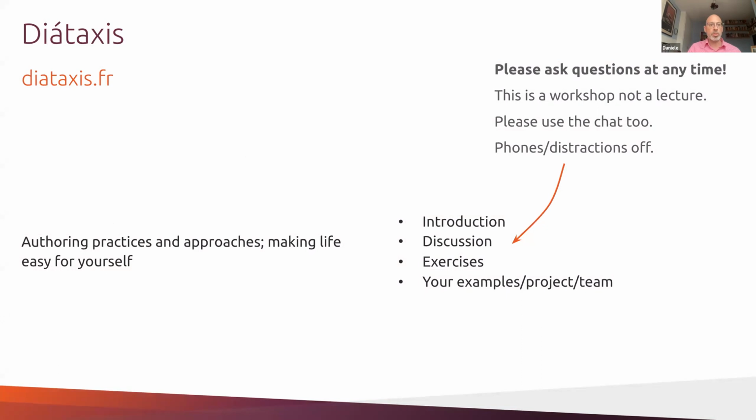So same kind of house rules as before. Please ask questions at any time. You can raise a hand, you can answer each other's questions and so on. That's really valuable to do, so please do that. I'll do a bit of talking, it's inevitable, but I also want to have as much discussion and work on the exercises as possible, and especially, above all, to hear about how you think this is going to apply to your own work. And it's a workshop, so phones and so on, distractions off, because it's great if you can interact.